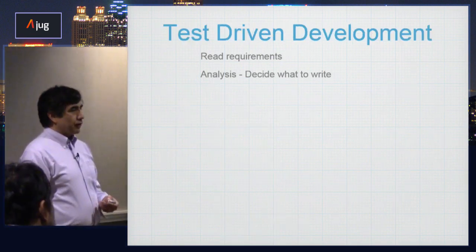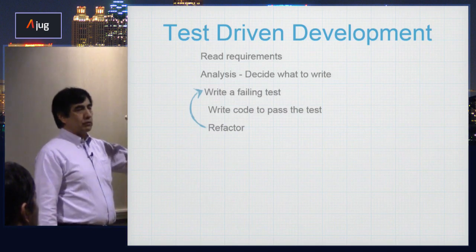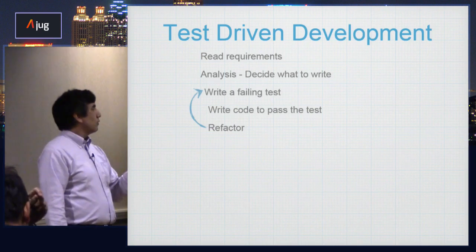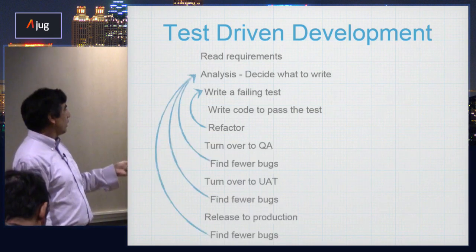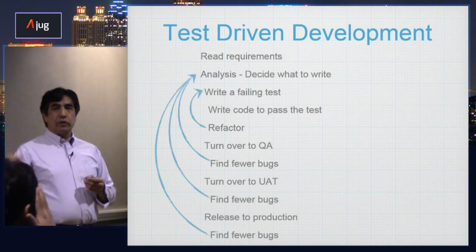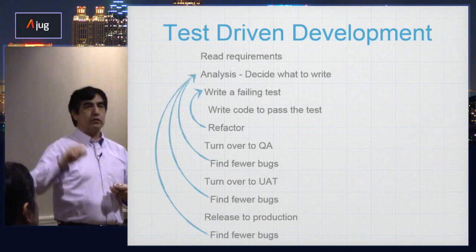Test-driven development came around, and test-driven development is where we say, okay, write a failing test, write just enough code to make it pass, and then refactor, clean up your code. And that's your first cycle. Everything else stays the same. Who's heard of test-driven development? Who does test-driven development? Okay, that's good, that's good.